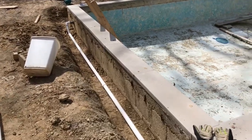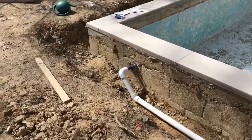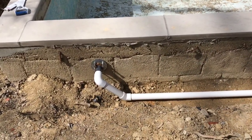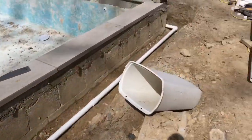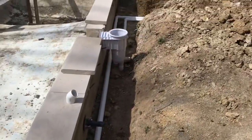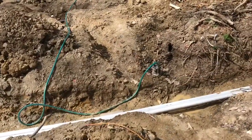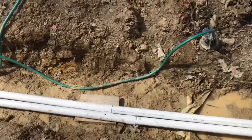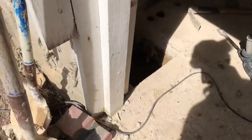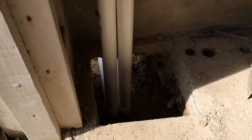All right, so we got our second line in. We're calling this one R1 for return 1, which goes into the side of the pool here. This is one of our 4 wall returns. Goes in through these bulkhead fittings here. So we 45'd it down to the ground, and then it runs along the side of the pool here, around the corner, underneath the skimmer, and then over into the center of the ditch. And goes down along here, and then again goes underneath the pump house floor and up through here. So we got R1 in place.